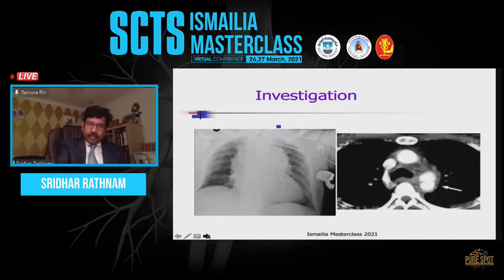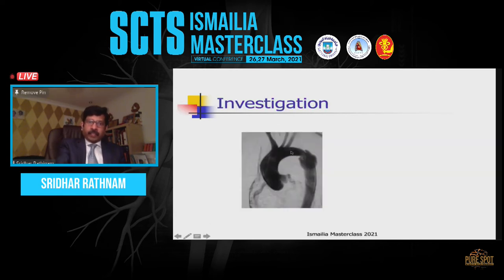So as you can see, there is a widened mediastinum, and you can see in the CT there is disruption of the aorta. And on the angiogram, you can see extravasation of the dye with pseudoaneurysm formation.